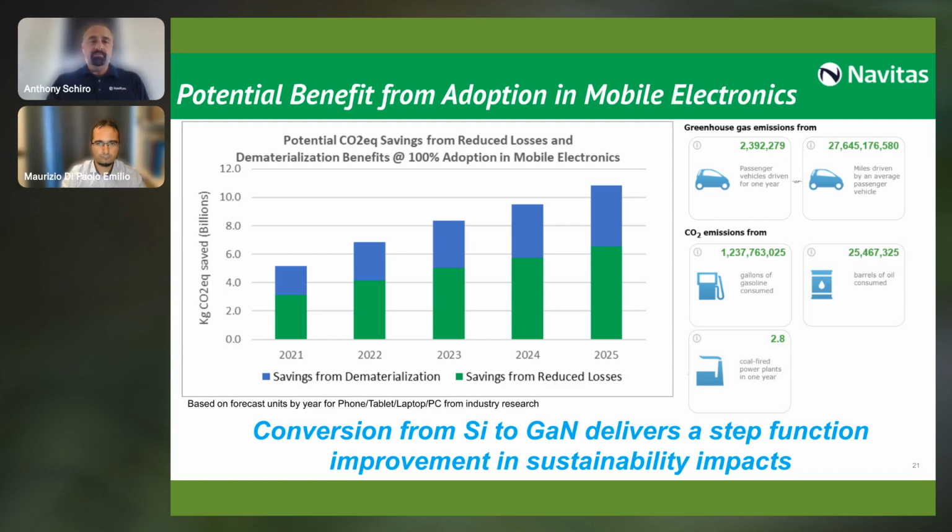That number of over 10 million tons of CO2 is a significant number each year and will only grow as we go to 2030 and 2040 and 2050, and provides quite a positive impact to the world, just considering mobile, which is a small portion of electronics usage globally, but makes a big impact. And GaN conversion from silicon to GaN will continue to make a bigger and bigger impact as it goes into all the different end markets of power supply around the world.